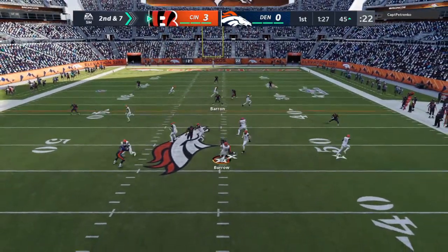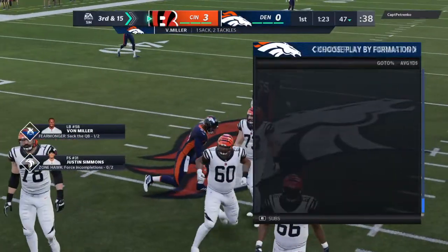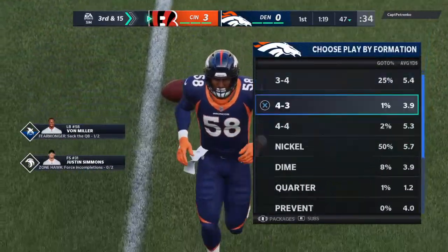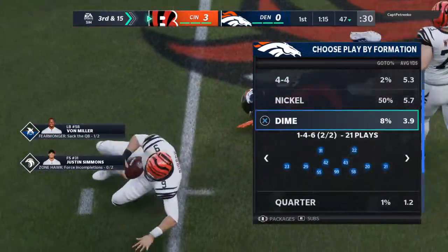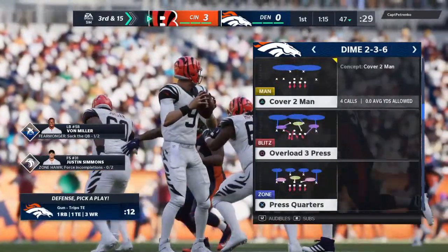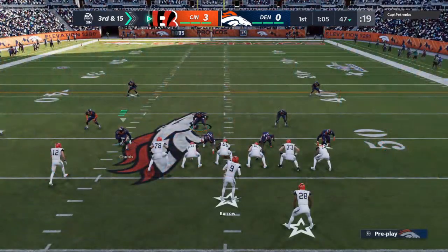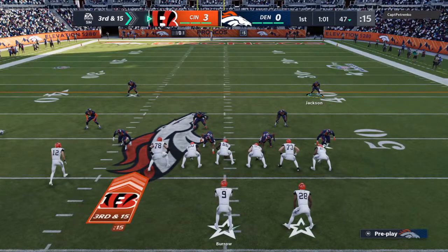And now they will throw it with Burrow. And they're going to get him. He's taken down for a sack back at the 47-yard line. Von Miller. It'll go as a loss of about 8 as he gets in there to drop it. 3rd and 15. So that'll leave Burrow and the Bengals with a 3rd and long after that sack we just saw.